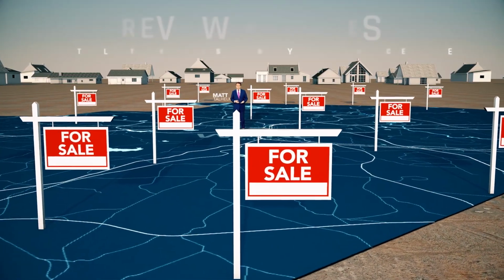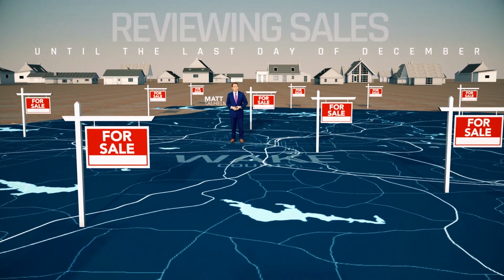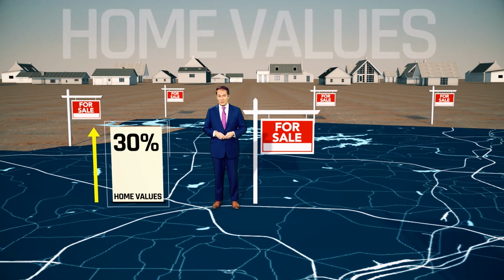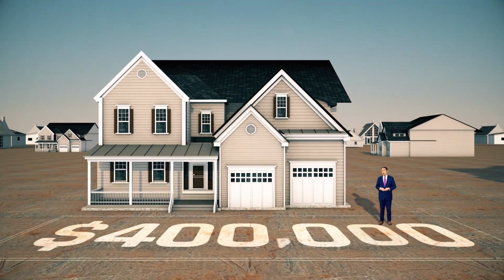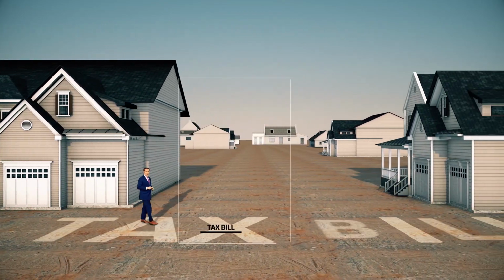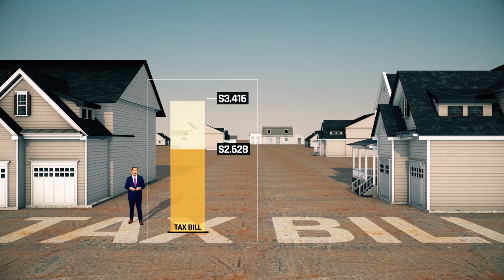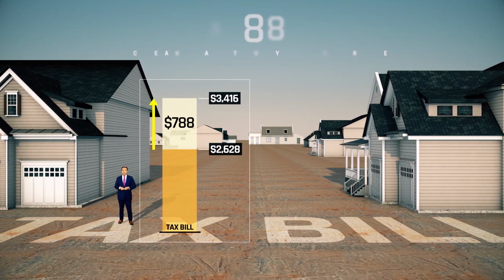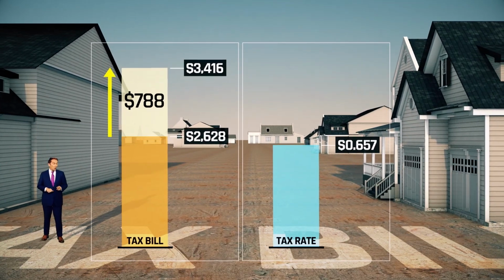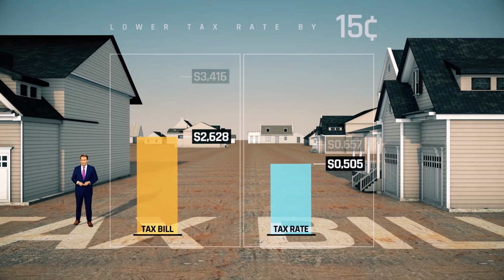Since the county is still reviewing sales until the last day of December, we don't know how much of an increase the revaluation will bring. But let's say home values go up 30%. A $400,000 home would now be valued at $520,000. Your tax bill would go from $2,628 to $3,416. That's a $788 increase at today's tax rate. County commissioners would need to lower that by 15 cents for your tax bill to stay the same.